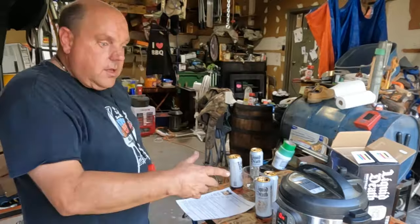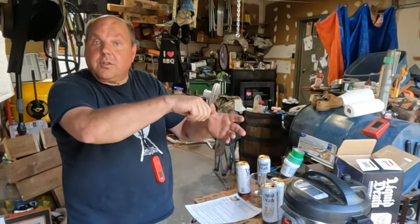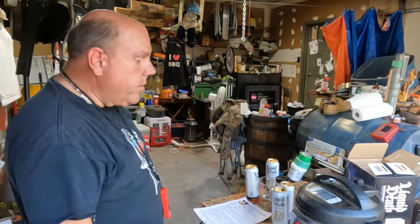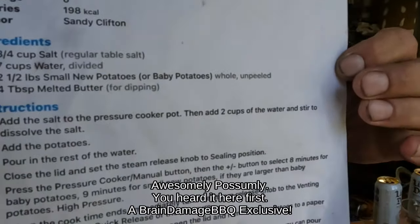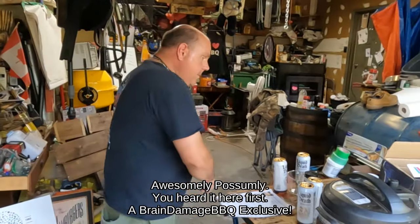I got some hamburger boxes. I can open those up, and I can put a couple potatoes in with the butter, because you're supposed to dip the potatoes in the butter and eat them. They're really, really good. And Instant Pot Syracuse salt potatoes. Awesomely, possibly, wickedly good. You'll see them when they come out. Keep it beefy.